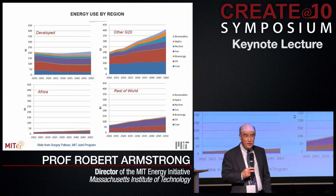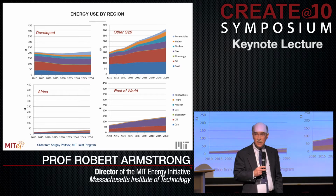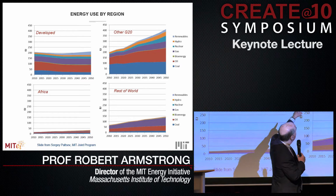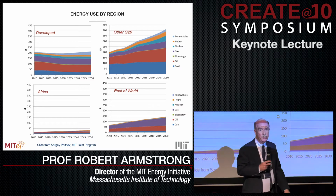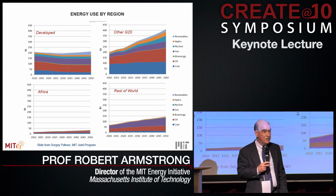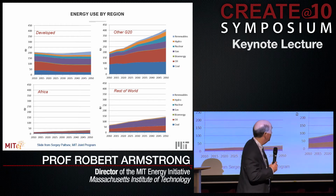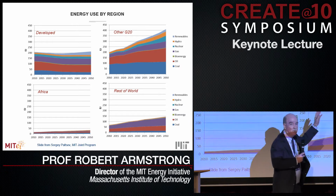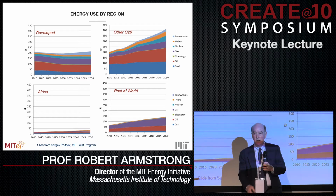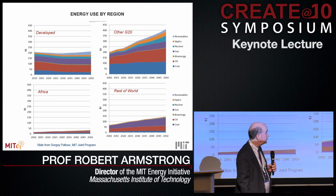The other G20 countries, of course, the major economies like India and China, Brazil, Russia, by mid-century will be consuming about as much energy as the world did at the beginning of this century, right? So very substantial energy growth. And we have to figure out how we can enable those economies to grow on those trajectories while getting carbon dioxide emissions out of the system.